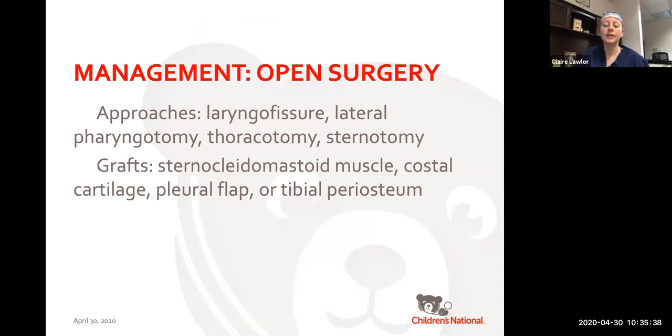So what if you either fail an endoscopic approach or you don't think the patient's amenable to an endoscopic approach? There are lots of different ways to perform an open approach to a laryngeal cleft. You can do a laryngeal fissure, you can approach laterally, and depending on the degree of cleft, obviously you can go down into the chest. For type 3 and 4, you may need cardiopulmonary bypass if you're going down, obviously, with a thoracotomy, sternotomy, etc., depending on the extent of the cleft. And you may need a trach.